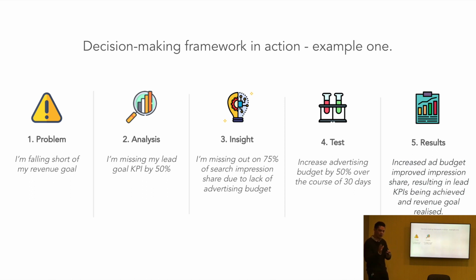I have the problem, I'm looking at the data, and this is what the data is telling me. Insight: I'm missing out on 75% of the search impression share due to a lack of advertising budget. This is a big thing that a lot of people get wrong: analysis is not an answer. Analysis is a definition of the situation at hand. An insight gives you the answer as to why. That's the what, that's the why.